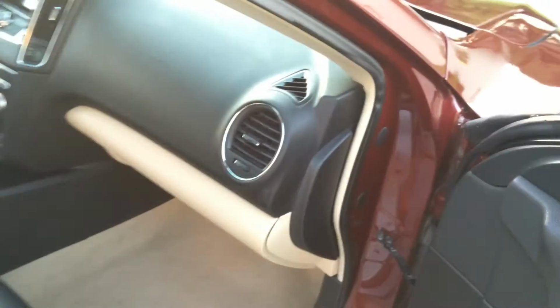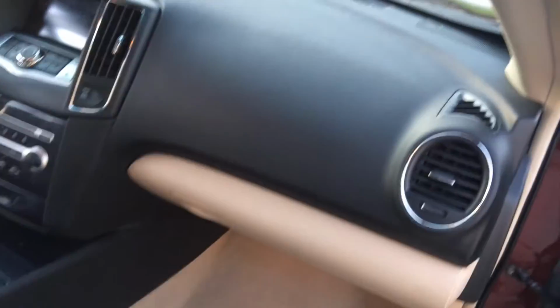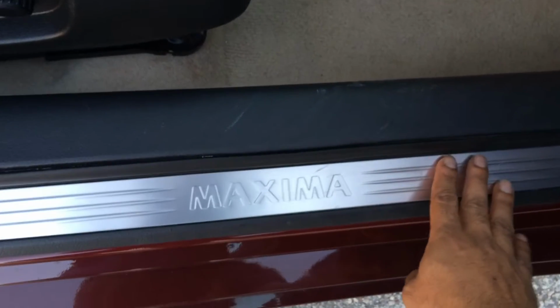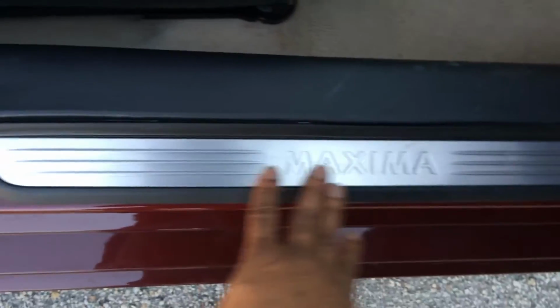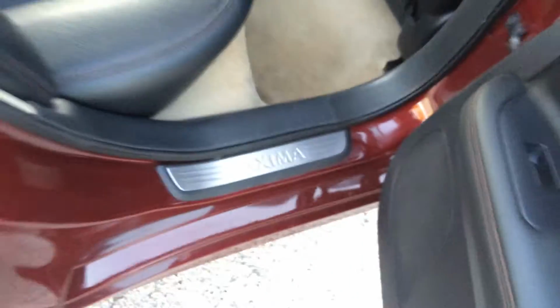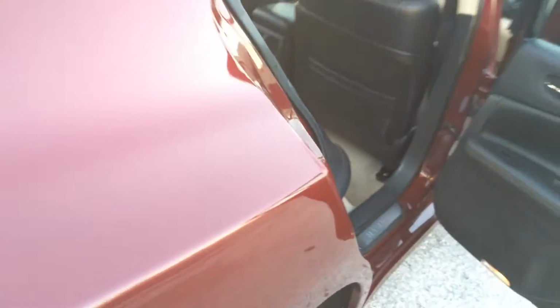From the passenger side, there's a kick panel here, which is when you're getting out the car, a metal kick panel that does say Maxima. I believe it's on both the driver and passenger side. I don't believe the back has it. Well, actually the back does have it also. Little nice feature right there.